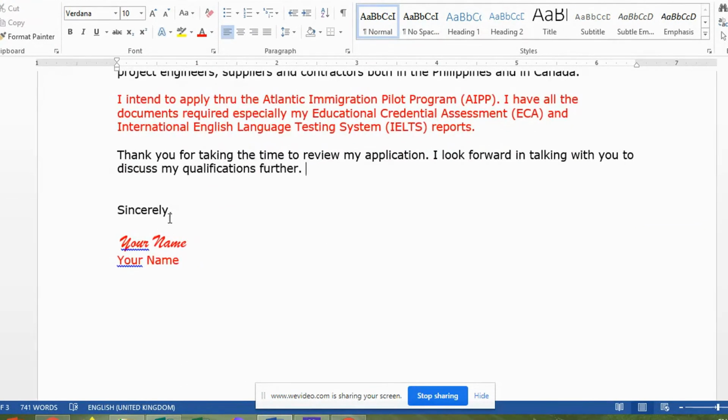And close it with the sincerely. You can also place respectfully, depends on you, but you can just place sincerely, then your name. As much as possible, if you can scan it, it's better to have your signature, and if not, I just use this type of font style.